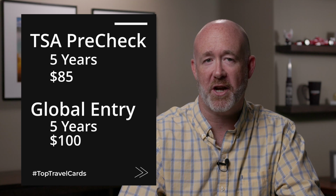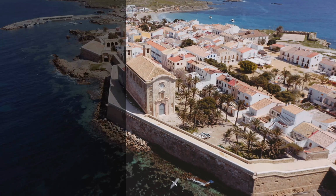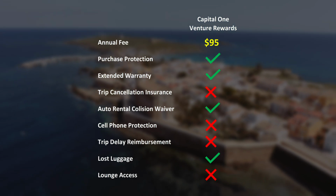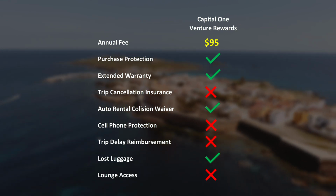As a nice perk, it does come with a $100 credit for the TSA PreCheck or Global Entry, and as I always recommend, go with the Global Entry because it also includes the TSA PreCheck. For the intermediate group of cards, this is the only one that comes with 2 vouchers to use in their network of airport lounges, which is the Capital One Lounge, Priority Pass, and the Plaza Premium Lounges. Within the added benefits, this card has the purchase protection, extended warranty, and also lost luggage insurance. However, it does not come with trip delay reimbursement, cell phone insurance, or trip cancellation insurance.